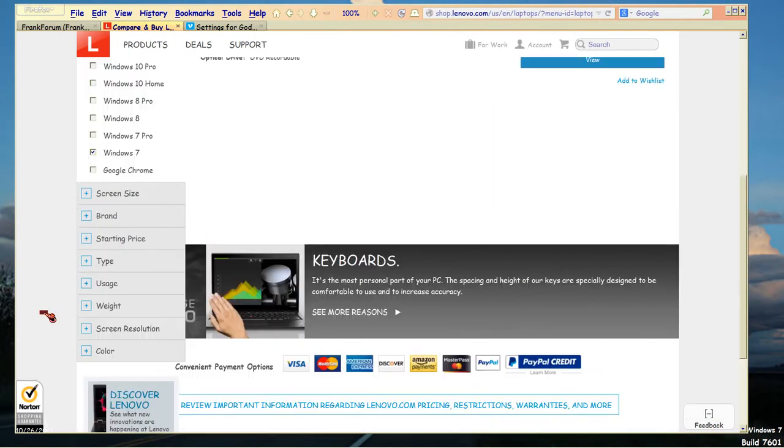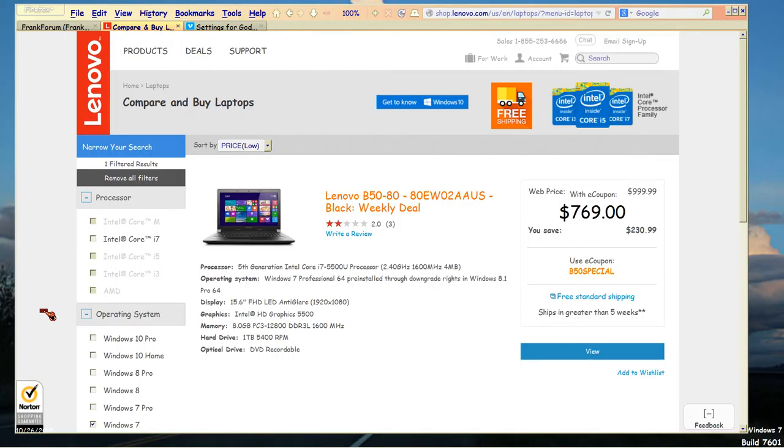There's only one Windows 7 machine for sale. Only one laptop with Windows 7 on it. And it's sold through downgrade rights from Windows 8.1, not from Windows 10. And there's only one? Now, you can interpret that two ways. You can interpret that to mean that all of the Windows 7 pre-installed laptops have already sold out, and this is the only one left.